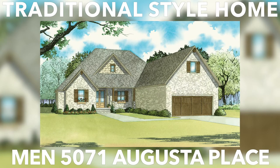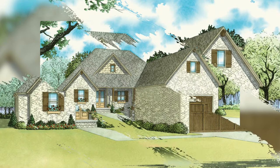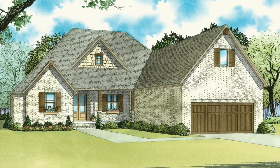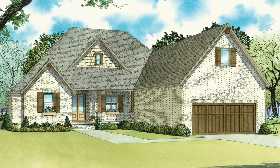This is house plan MEN 5071, Augusta Place. This beautiful traditional style house has a total living space of 2,500 square feet, 4 bedrooms, 3 full bathrooms, and 1 half bathroom.